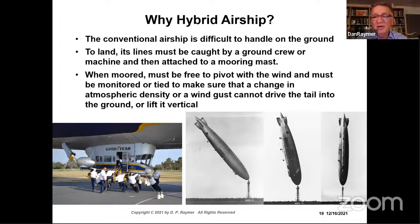You can't just tie it to the ground. So bottom right, you can see a mooring mast. This is an old airship, and this is real. Look what happened. It got caught either by a change in outside air density, which changed the lift, or maybe a big gust of wind, but something or other caused it to flip almost end over end.